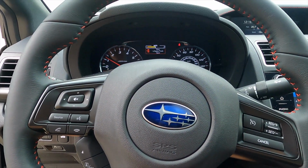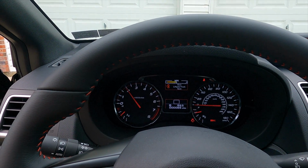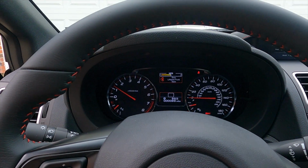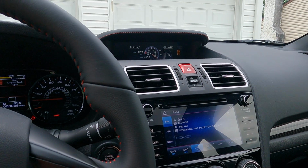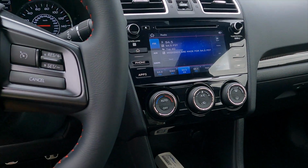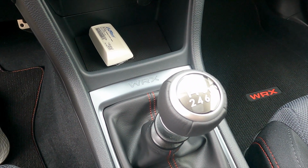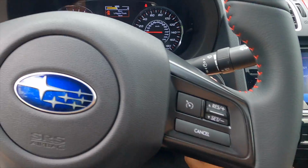Give it a little rev from the inside, see how it sounds. Okay, the turbo whistling a bit. Pretty cool. So yeah, this is a great little car. I'm gonna have Robert hop in the back here. Before we do that though, don't forget, the only option you should be getting, 6-speed manual. None of that CVT automatic stuff. Gotta love it. I'll just turn this off for now.